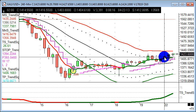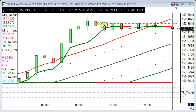Notwithstanding, do we expect prices to continue to push higher? Probably not. We're certainly looking to take profits on gold and then consider what's going to happen going forward there. Dead cat bounce, so it's a little bit dangerous to be going full bore into gold right now. Moving forward, let's have a look at the final market for today, and that's sterling yen.